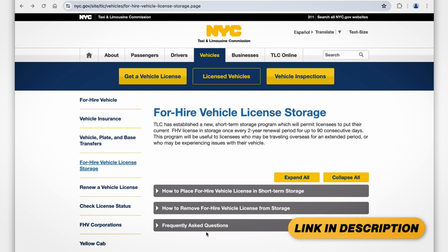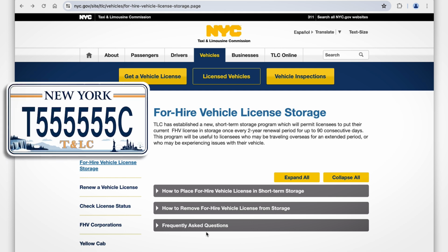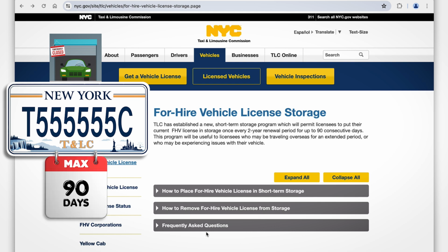In late 2023, the New York City Taxi and Limousine Commission, the TLC, established a new short-term storage program which permits drivers and fleets to put their current for hire vehicle, or FHV license, often referred to as TLC plates, in storage once every 2-year renewal period for up to 90 consecutive days.